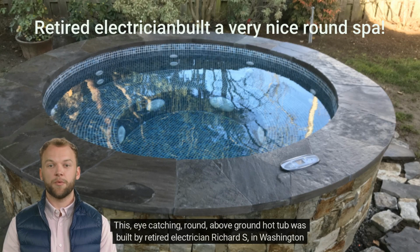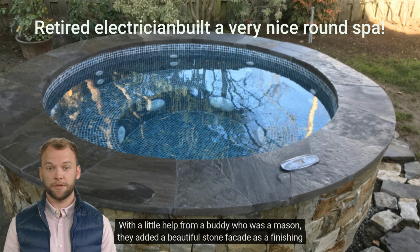This eye-catching, round, above-ground hot tub was built by retired electrician Richard S. in Washington State. With a little help from a buddy who was a mason, they added a beautiful stone facade as a finishing touch.